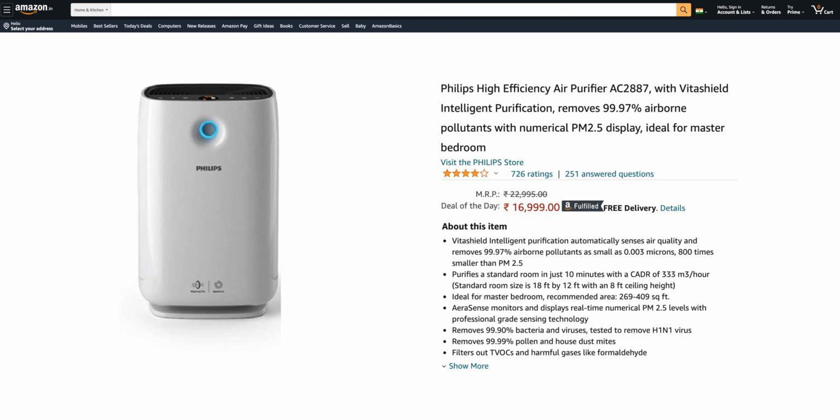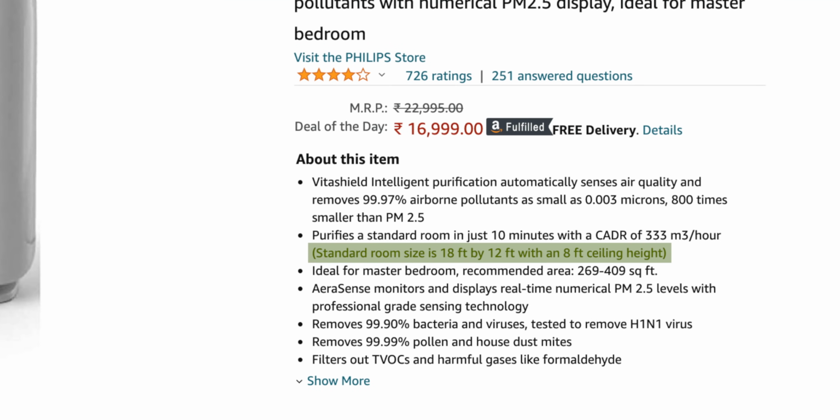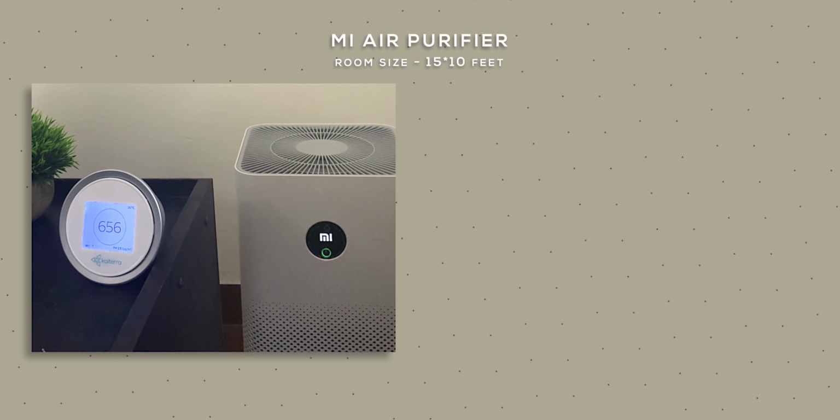Now, how the CADR value is calculated is also important. For example, if you take a look at the screenshot of the Philips air purifier description, the ceiling height is considered to be 8 feet. Now, this is quite unrealistic because most Indian homes have a ceiling height of at least 10 or 12 feet. Both the Mi and Philips air purifiers claim a CADR suitable for a master bedroom.